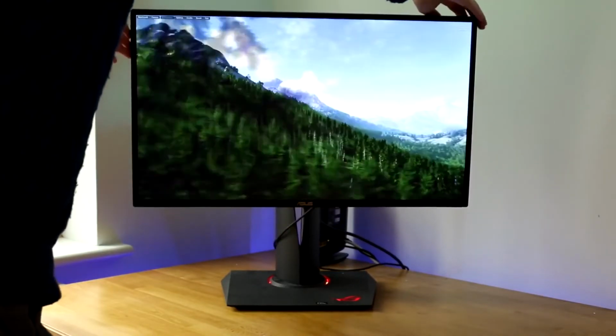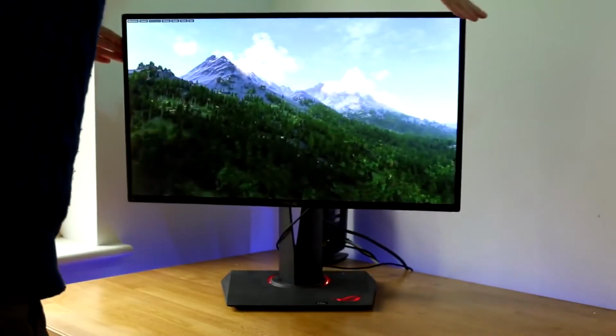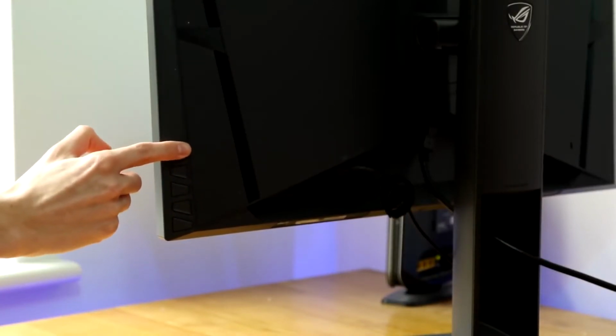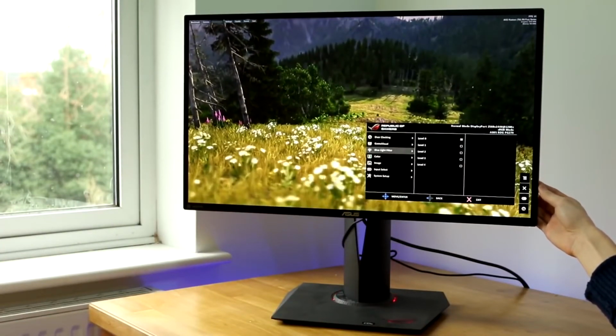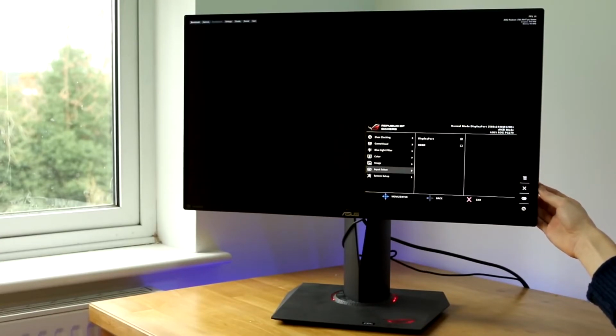In the connectivity department, it comes with a decent selection of ports consisting of an audio jack, a DisplayPort, an HDMI input, and 2 USB 3.0 ports. However, there's more to it than just this. The ROG PG279Q is equipped with a pair of built-in speakers and a 27-inch IPS monitor with 2560x1440p resolution.